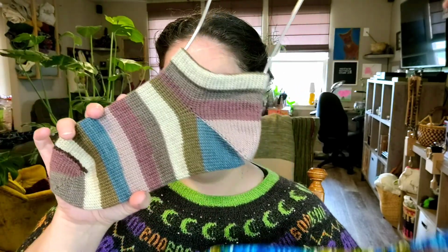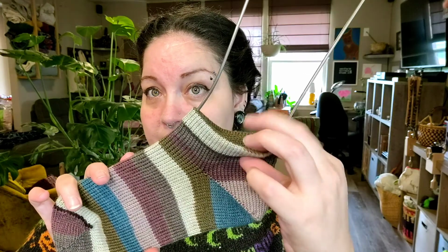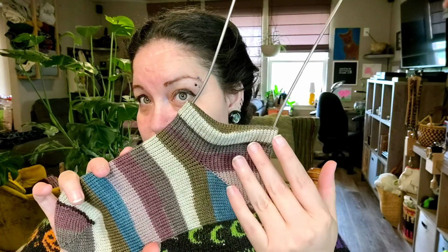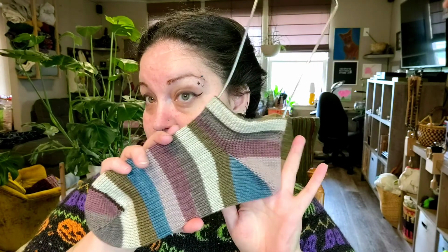So had I not done a hung hem cuff, and I would have just done a rolled cuff, I could have gotten one sock for me out of one skein of Felice, because they come in 50 gram skeins.